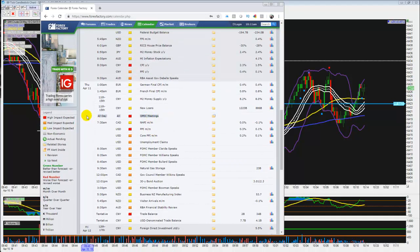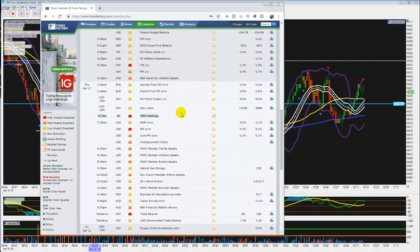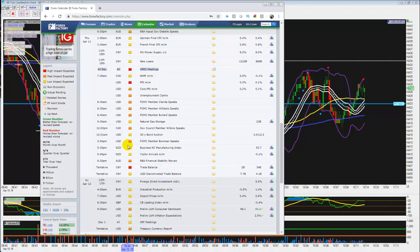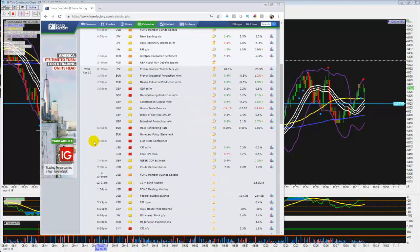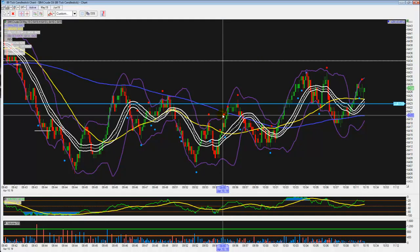OPEC meetings all day. There you go. Look at that bastard right there. That's the big thing right there. All day OPEC meetings. So that must be influencing today a little bit more. All right, that's what we see. We see the OPEC meetings is influencing this. So that makes me feel a little bit better about it not moving. Now it makes sense why it's not moving. And there's nothing here in volume.